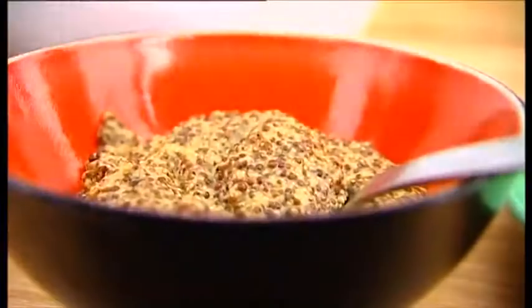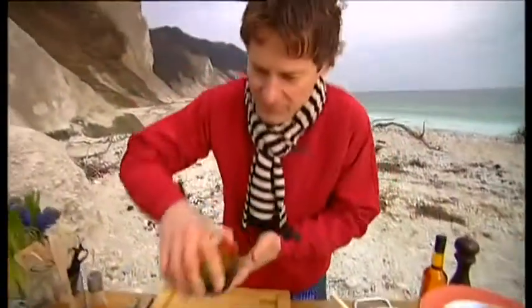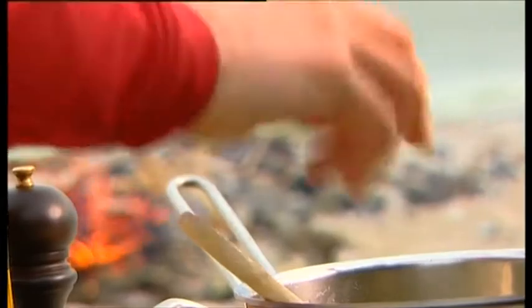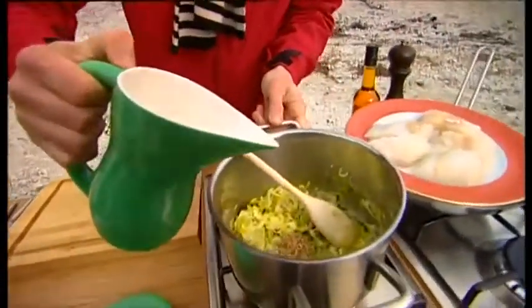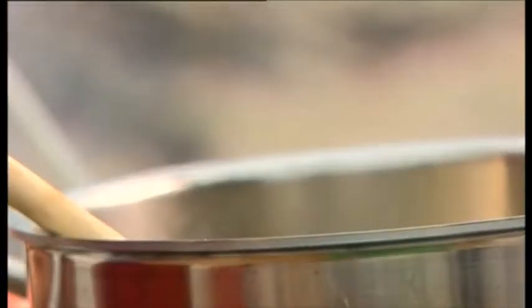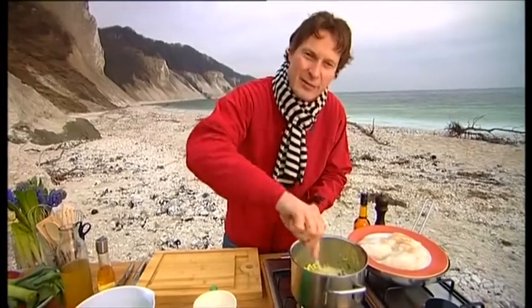Now you add 2 tablespoons of strong mustard, a little salt, and finally, the cream, 100 milliliters or 100 grams. And now just let it reduce slowly until the sauce is beautiful and creamy.